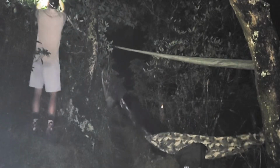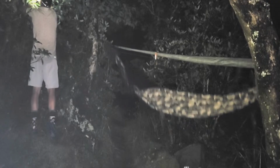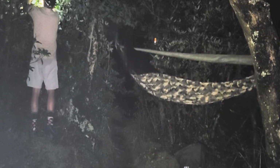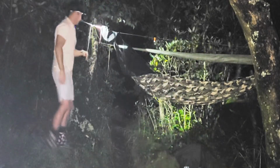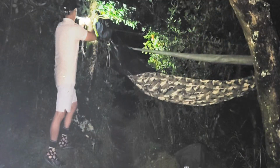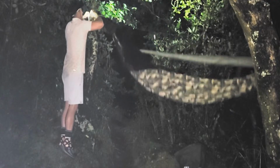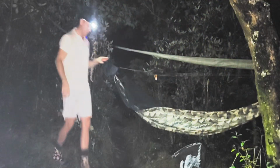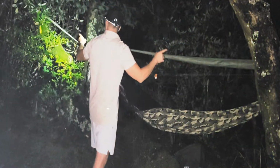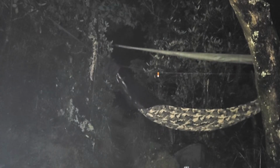I'm already happy that I'm making this change now, because I just know that sometime in the middle of the night, I probably would want to change. So let me adjust this. I'm just trying to loosen that up a little bit. And I'm going to have to tighten the side. But first, let me put this back on the other tree.